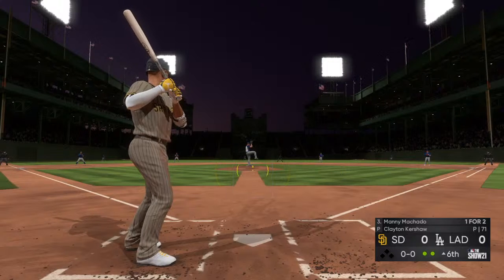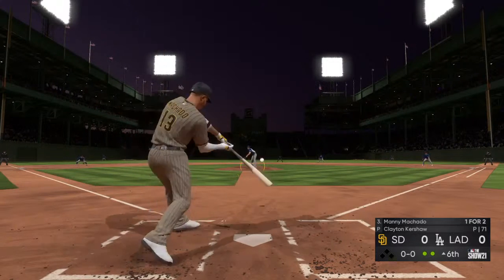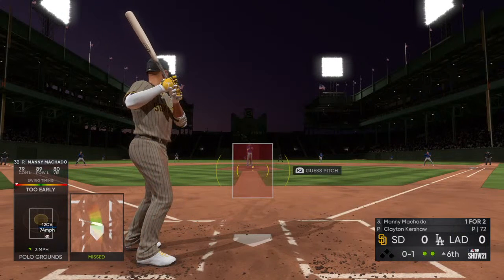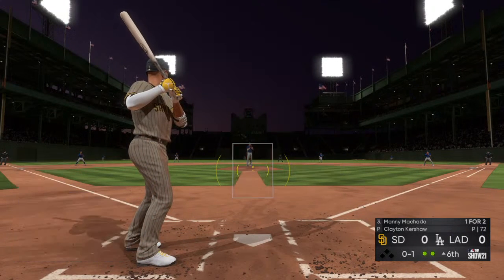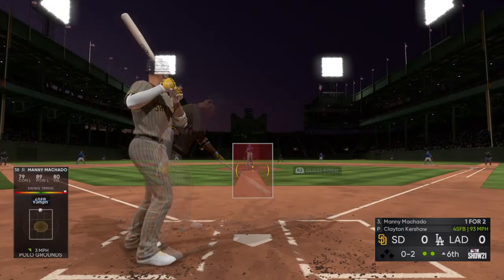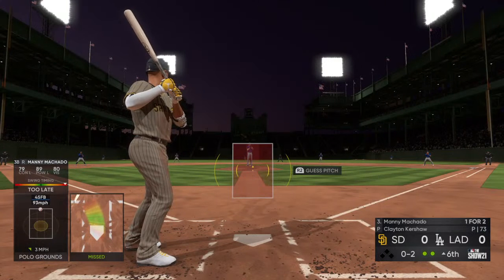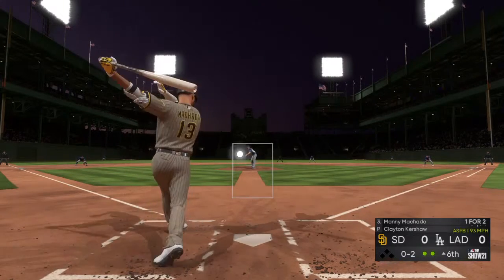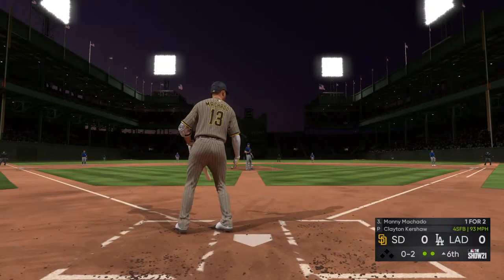First offering on its way. Well out in front of the breaking ball there for a strike. That's an awesome 12-6 hook right there. Look at the depth, spin rate, nasty downward tilt on that pitch. A big fastball, and he's well behind it with the swing. And he fouls this one off.